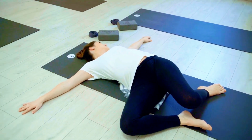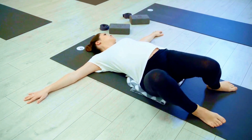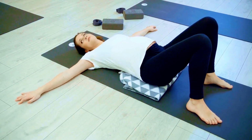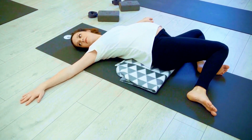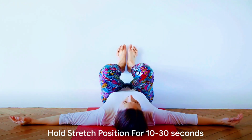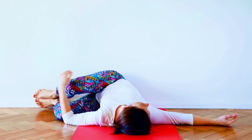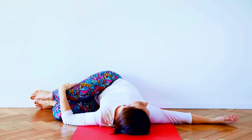To begin, position yourself on your back on a flat surface, ideally a yoga mat or a carpeted floor for comfort. Ensure your knees are bent and your feet are flat on the ground. Your shoulders should be firmly pressed against the floor, providing a solid foundation to execute the stretch. Now, gently and with control, roll both bent knees over to one side. Aim to bring your knees as close to the floor as possible without straining yourself.